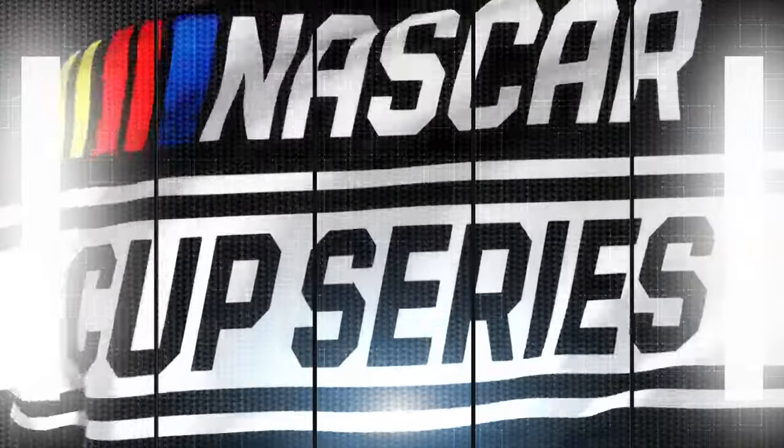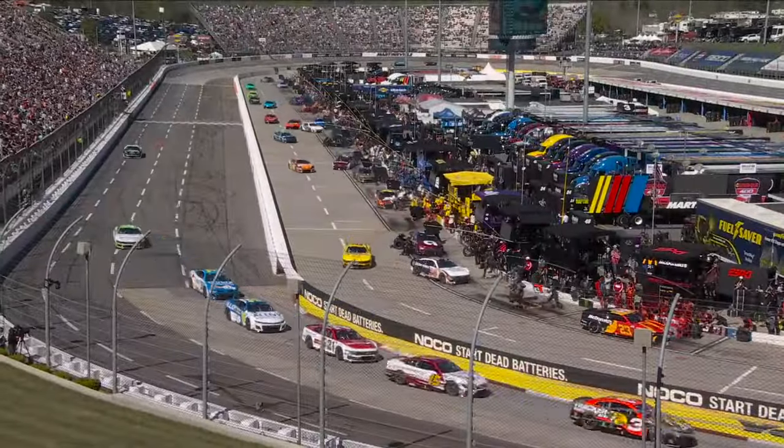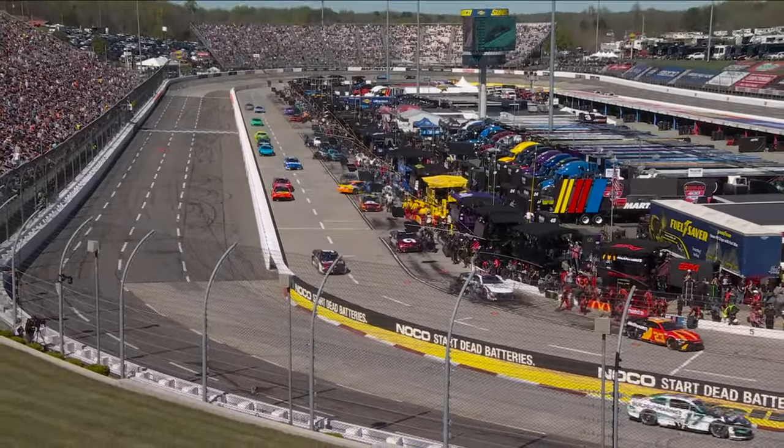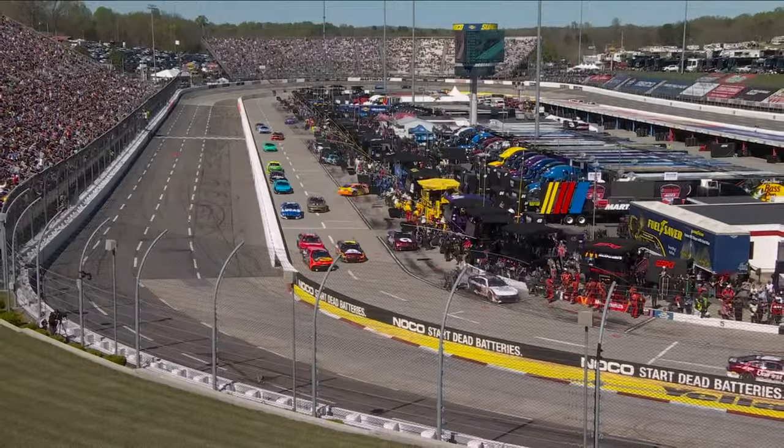Second top five in a stage here for Bubba Wallace. Now you'll see Ricky Stenhouse, the orange car, come in. And boy, he got turned around. He was also too fast entering.